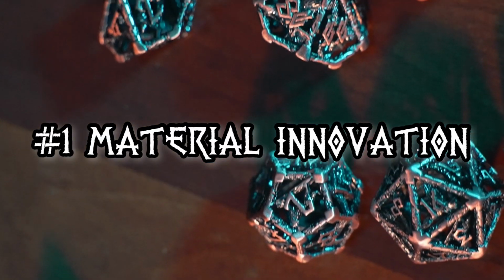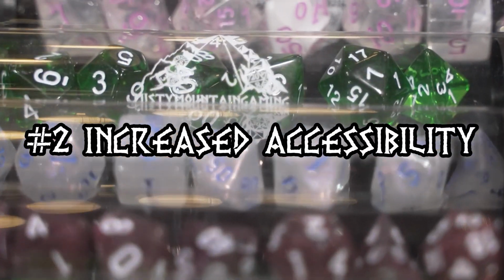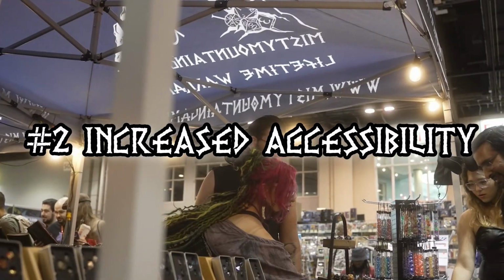Number 1. Material innovation. One notable change in polyhedral dice is the material used to make them. While traditional dice were primarily made of plastic, today we see a wide range of materials, including metal, wood, and even gemstone dice. These new materials offer a unique aesthetic appeal and add a touch of luxury to the gaming experience.